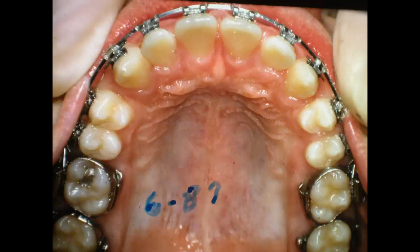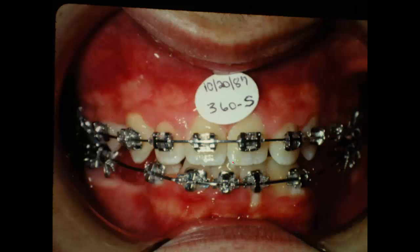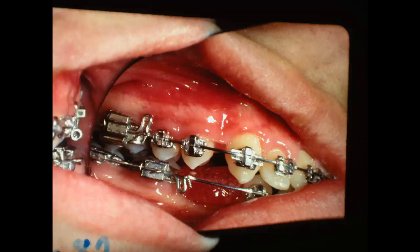It's not a lot that we need to spend a whole lot of time on. The upper lined up, got it going quite good. Opened the bite, we kept this in there. And so we'll run through several of these.